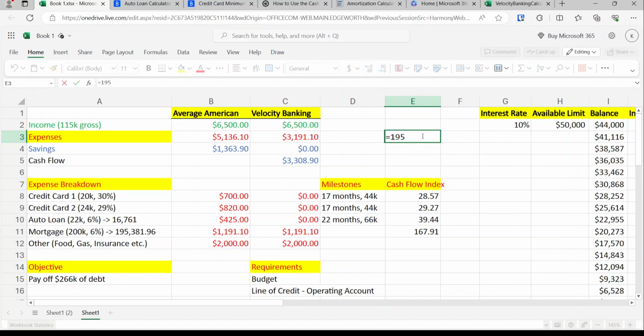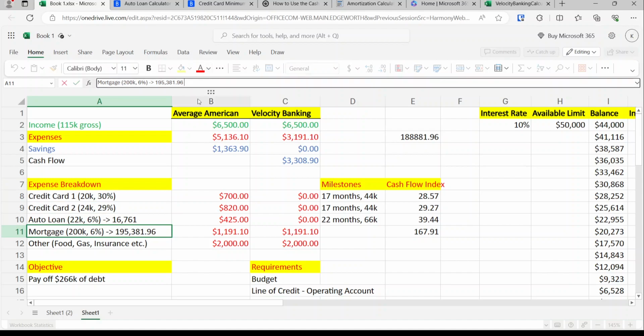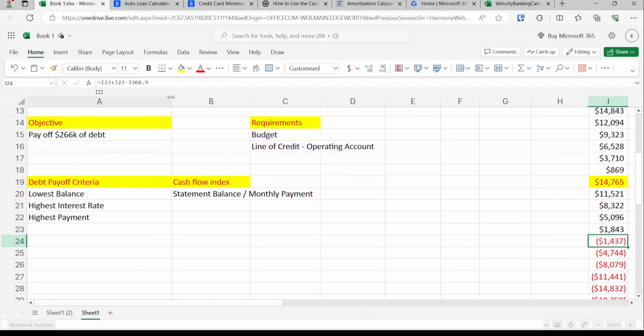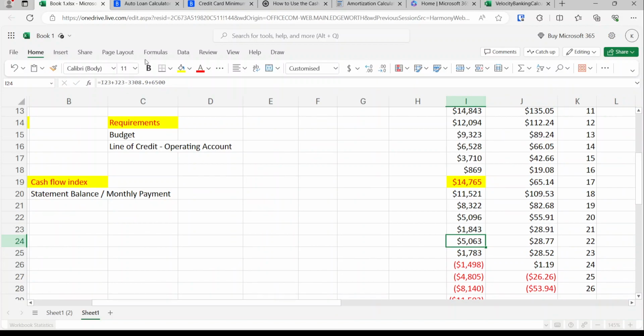So 195,381.96, and let's just say we do a simple debt transfer. Now this is going to be 188,881.96, right? So let's just do that. And what we're going to do is just transfer 6,500 from the mortgage to the line of credit, okay? So it'll be right here plus 6,500, right? And look how long it takes us to pay it off, okay? 2 months, 2 months to pay it off.